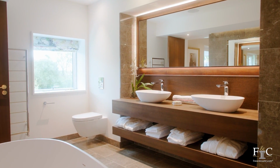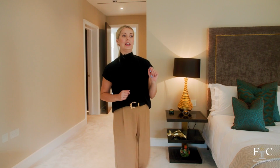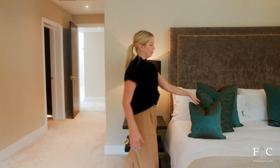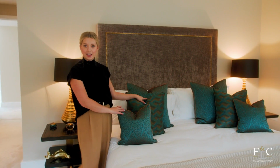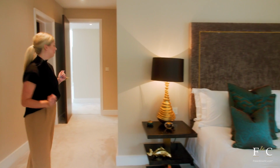And coming through, we have Pool Suite. Again, so named because of its view. You can see the pool building just below. Again, I love the decor in here. We've got another colour scheme, which I'm just loving. And the coolest part of this room for me is just through here.